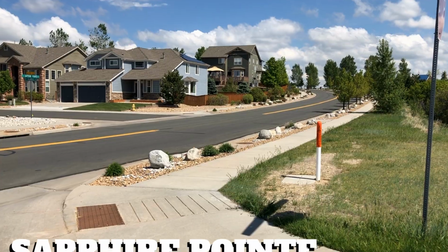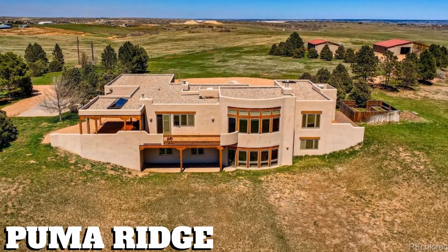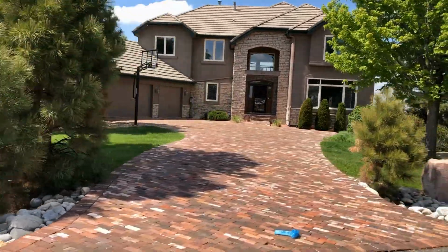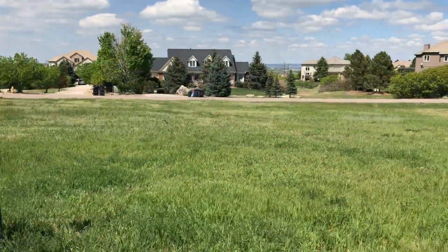Boy, you can get golf course views and mountain views both out of one house in Red Hawk. It's pretty spectacular. There's a couple great neighborhoods on the northeast side. We've got Sapphire Point, Puma Ridge, and Diamond Ridge Estates. They all kind of look like one neighborhood. The roads connect. You've got some properties that have large acreage in here. Definitely some good size homes. You can get mountain views, no problem.